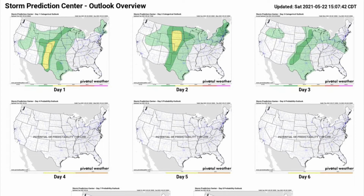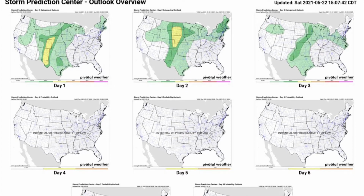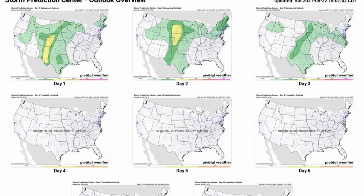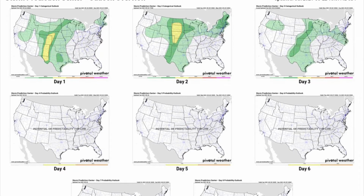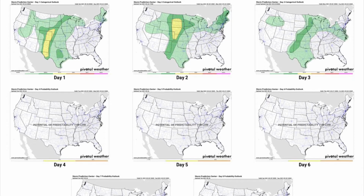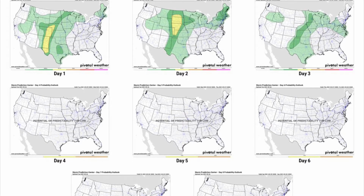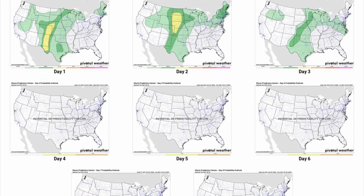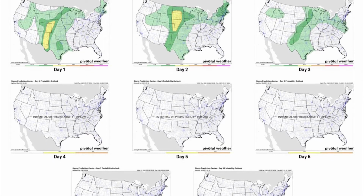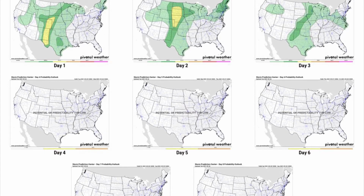So anyways, looking at the convective outlook for tonight, we have a slight risk across Nebraska, Kansas, Oklahoma, Texas, New Mexico, and Colorado. Marginal risk across Texas, Oklahoma, Kansas, Nebraska, North Dakota, South Dakota, Minnesota, and to Lake Superior, in fact, Wyoming, Colorado, and then New Mexico.